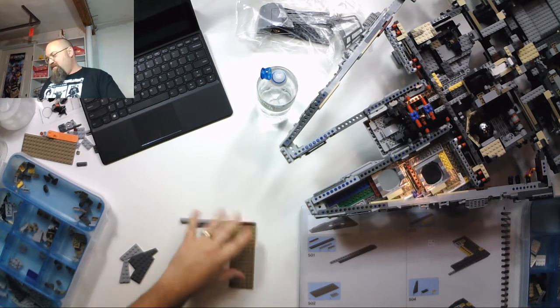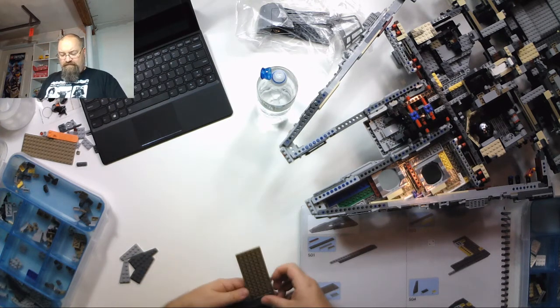Drew's on for a ride. I like this setup so much better. There's so much more room without that zoo table here.